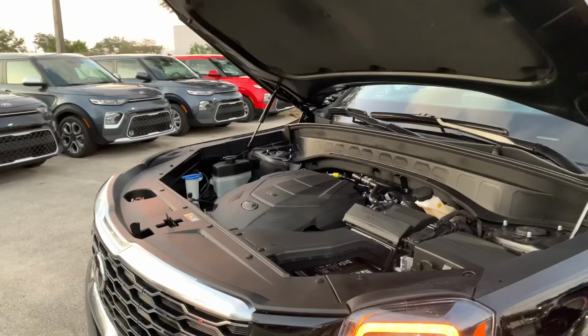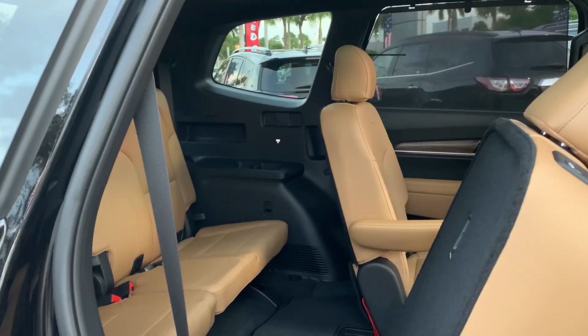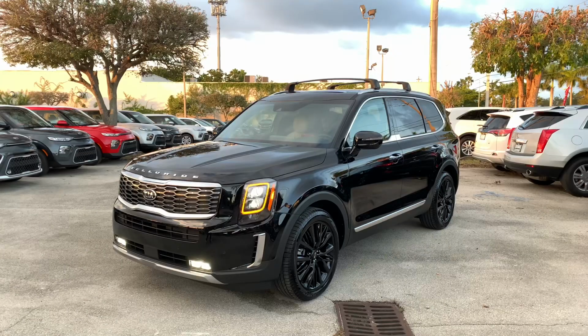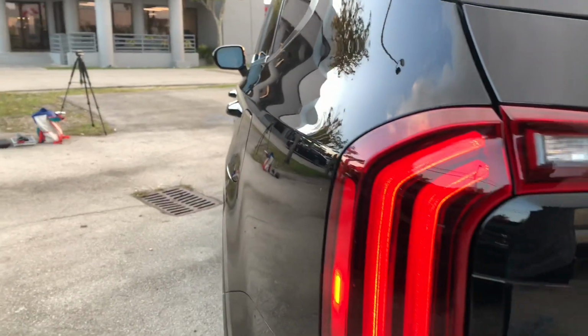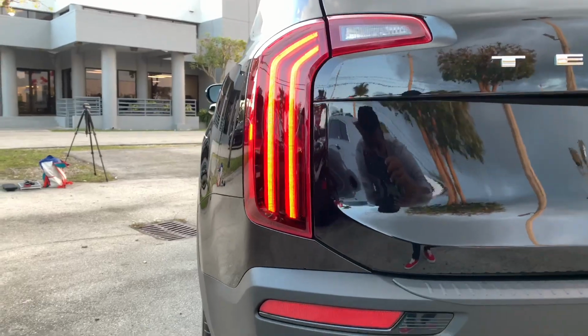You also have some package equipment, ebony black painted plank, which is $395. Also have the XM butterscotch leather seats, which I thought were peanut butter, which looks peanut butter to me. Also have crossbars, which is the roof rails on the top, which is $310. Also have carpet floor mats, which is $210. Also have a cargo net, which is $50. Also have a cargo cover, which is $155.